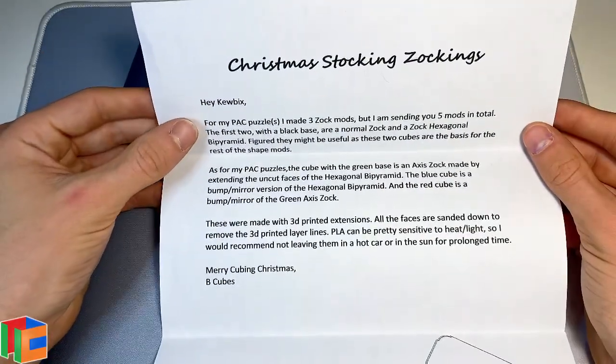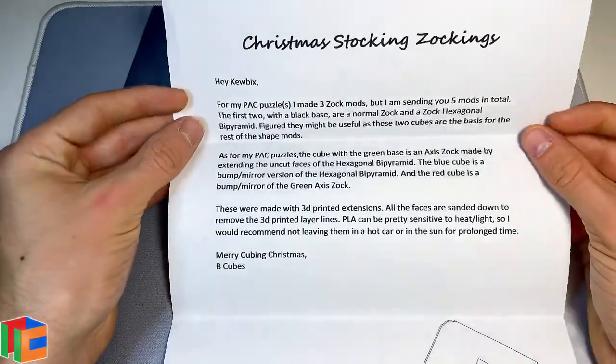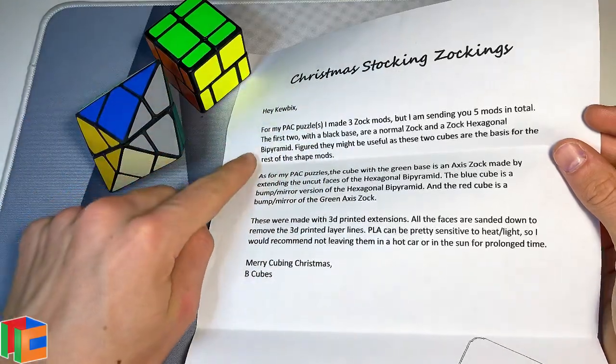Alright, it reads, "Hey Kewbix, for my Puzzle Advent Calendar puzzles, I made 3 Zock mods, which are those 3 colorful ones that you saw. But I'm sending you 5 mods in total. The first 2, with a black base, are a normal Zock and a Zock hexagonal bipyramid. These 2 cubes are the basis for the rest of the shape mods.